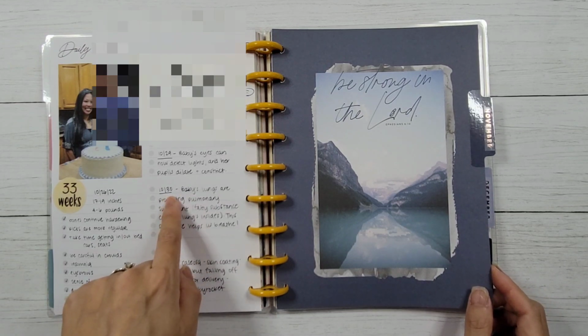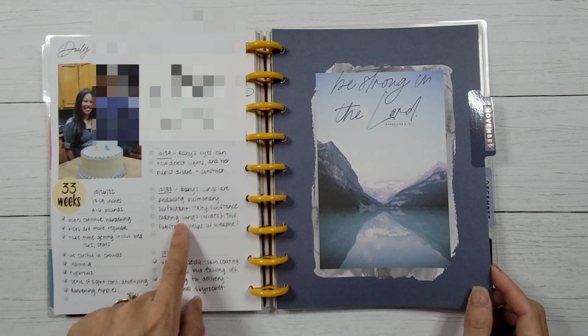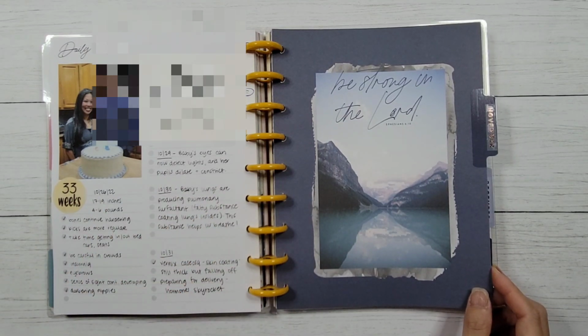So right here, it says by this point, 33 weeks, baby's lungs are producing pulmonary surfactant, which is the fatty substance coating the lungs' insides. This substance helps us breathe. And again, all of these came from those two apps, Baby Center and Ovia, those two apps that I mentioned earlier.